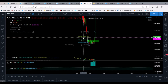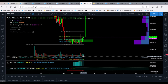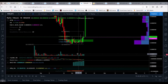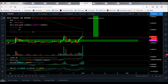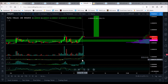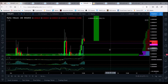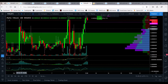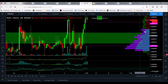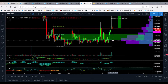Let's see if there are any gaps on the daily. There is a gap there, so there's a gap between this candle. There is a gap there that looks like it's already been filled in. Any gaps on the 4-hour? Gap here, gap here. So I think there is a gap. There we go, found it. So there's a gap right there. So that's probably where I'll be setting my alerts.